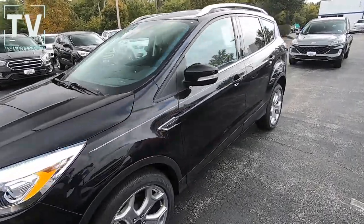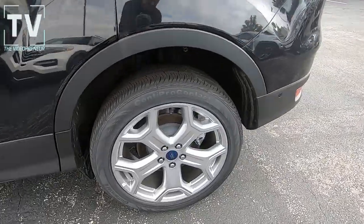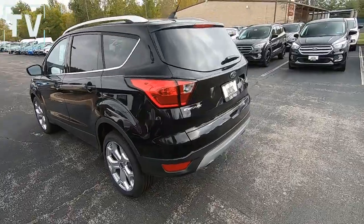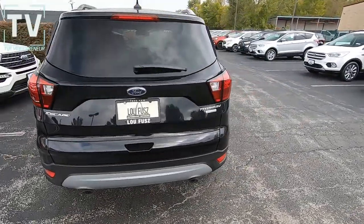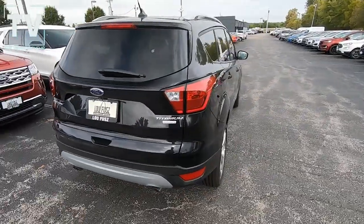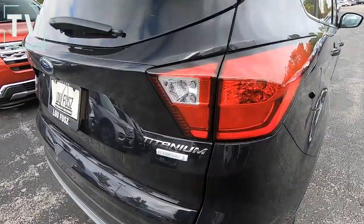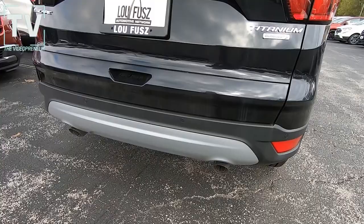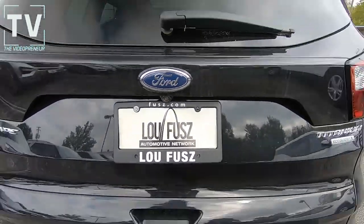So let's review the 2019 Ford Escape Titanium front-wheel drive SUV. In the intro I mentioned I was going to shoot the 2020 SEL. That one sold as I was shooting this, so I have to shoot a different one, and I'll get to that shortly. As we move around to the rear of the vehicle, we see the LED taillights, we have the Titanium badging. Also, you can see the EcoBoost badging here on the rear of the vehicle, backup camera.